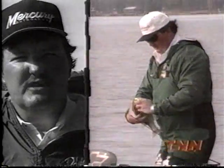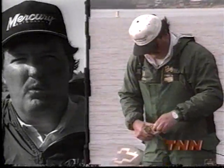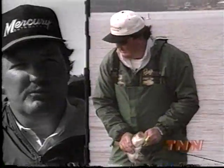You know, conditions are pretty bad right now. We've got high and muddy water, and that makes it a tough tournament. A lot of times it's hard for the fish to see your bait. You've got to slow down a little bit. And if I was to pick one thing to fish, almost any time of the year, it'd have to be either a point, whether it be a secondary or a major point.